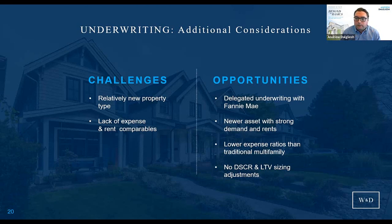Finally, the agencies do not treat the sizing of build-for-rent any differently than they would traditional multifamily. There are no punitive adjustments for DSCR or LTV, meaning the same minimum debt service coverage ratio and maximum loan to value that you get with a traditional multifamily property is also available for build-for-rent assets. So as you can see, the underwriting for build-for-rent is really very similar to what you see for traditional multifamily projects. And now I'll pass it along to John Collins to discuss our asset management group's views on build-for-rent.